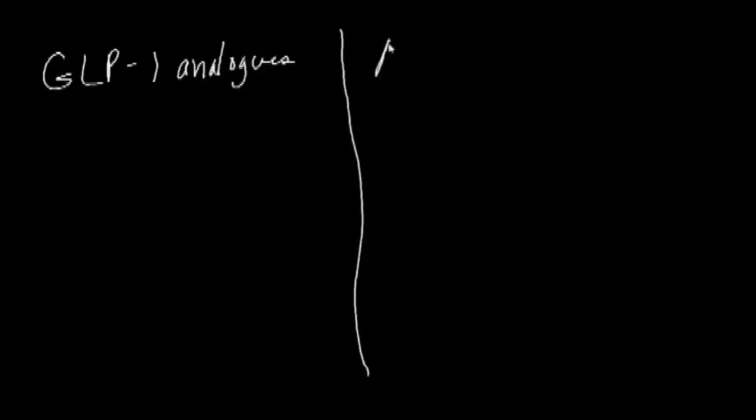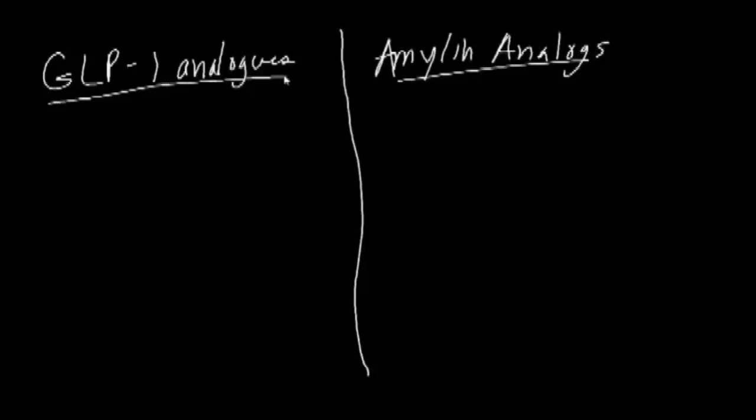A couple more agents to talk about. Again, these really aren't as important. GLP-1 analogs, and then we can also throw in amylin analogs. So we've got the GLP-1 analogs and the amylin analogs to talk about.